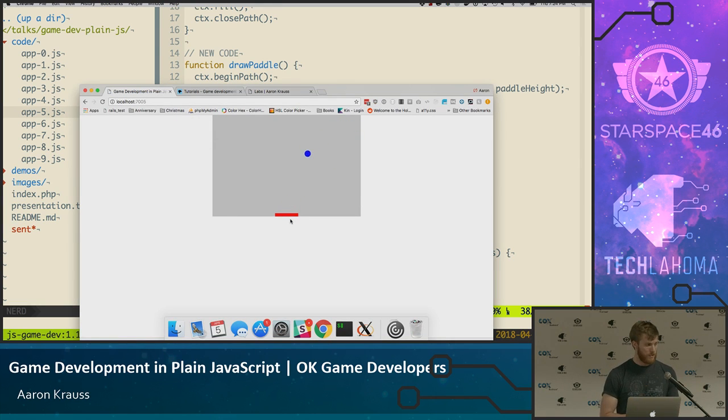All right, but we can't do anything. Even if the ball were to hit the paddle, it's not going to do anything. It's going to go right through it. But even worse than that, we can't even move the paddle. So let's get this paddle moving.